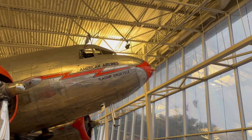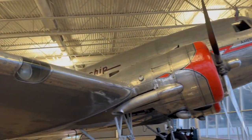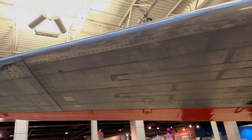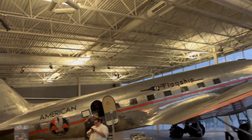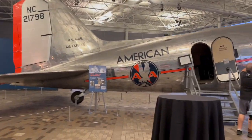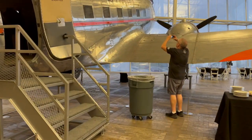And here she is, the American Airlines Douglas DC-3 named Flagship Knoxville. Wow, this aircraft is absolutely beautiful. Oh my god, wow. I think this is my first time seeing an actual DC-3 commercial aircraft. This is so cool. And here's the aircraft registration, November Charlie 217908. Wow, this is absolutely incredible. Look at that chrome. That is a beautiful livery for a DC-3. Wow, very nice. And let's head inside the aircraft.